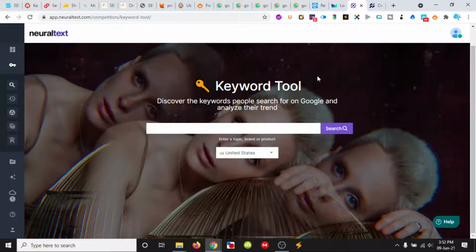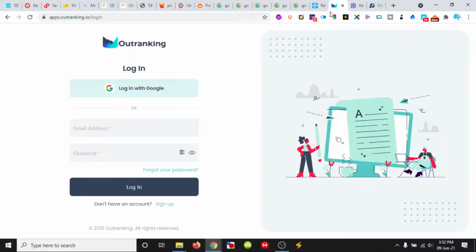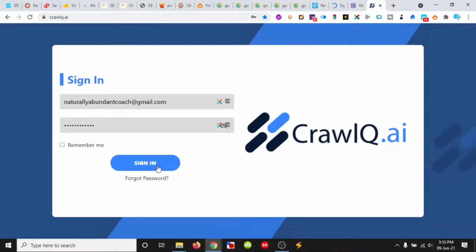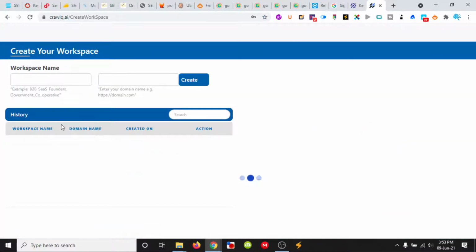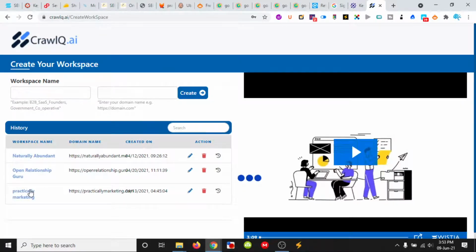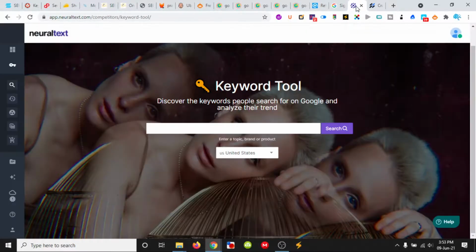This one does work off a credit system, but this is on a lifetime deal as well. Outranking just ended its lifetime deal, but Neural Text is still on. Crawlq.ai still has it on their website. If you go to their website, look them up. They still have their one that is going to be available, they say, for a few more days.